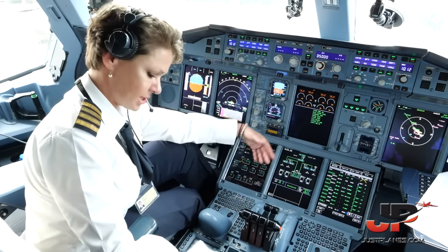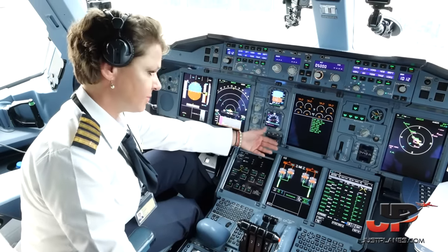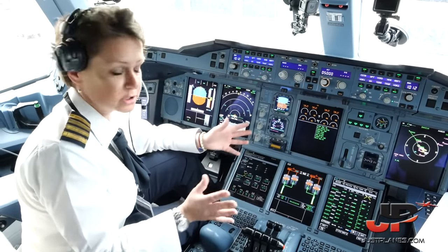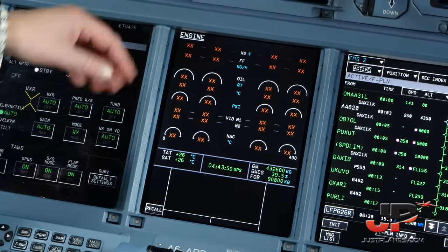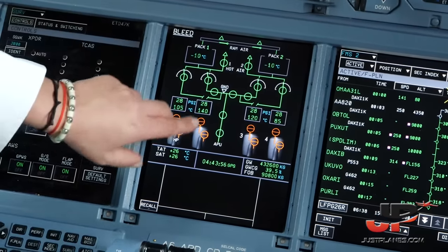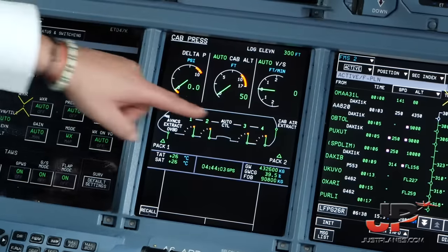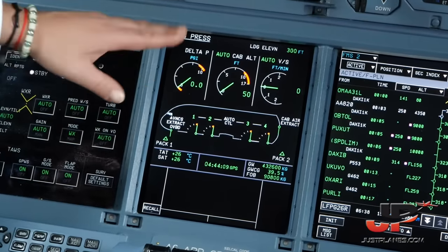We have electricity, hydraulic, fuel. This is all our tanks. For the hydraulic, you see each engine and where it's going. It's really simplified for us to visualize which line, which pipe, which valves are in use or not. The engines are now shut down, so we don't see any parameters, but that's the engine page. We got the bleed page, where the air is coming from each engine and going through the system. This is the pressurization page, a representation of the aircraft. That's the outflow valve, and we modulate it during different phases of flight.